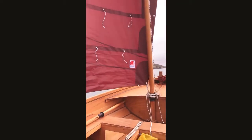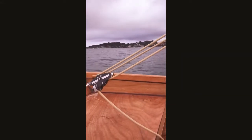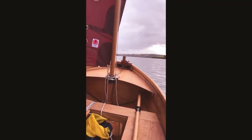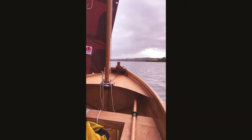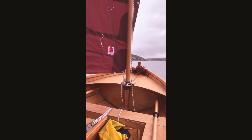Sail looks good for sure, but you know, this very low foot makes it a little bit difficult. The main sheet's working okay. So it is a very light breeze. I mean, it's probably about 6 or 7, 8 knots, and she definitely prefers a bit more than that. But I'll try and take a bit of footage later on the trip.